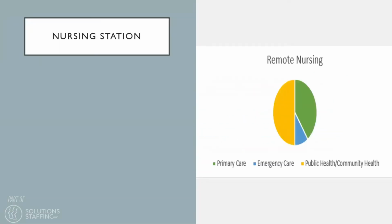So what are these services? A lot of times nurses coming into remote practice think that the majority of what they may be doing is emergency services, but that's not actually the case. A large portion of what the work involves is primary care. We'll get into more detail further on in the presentation, but we're talking about advanced health assessment, management of acute conditions, and coordination of care.